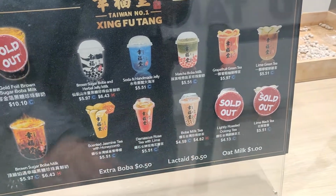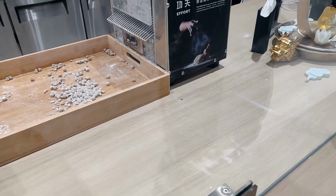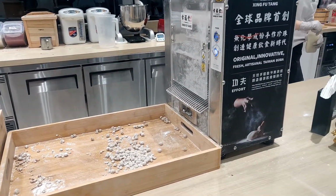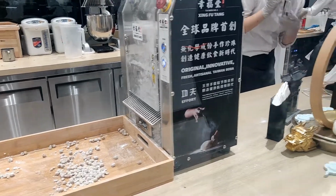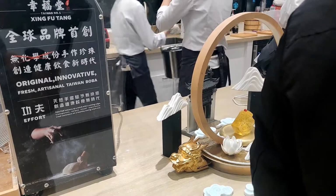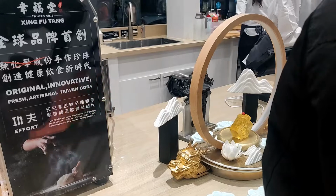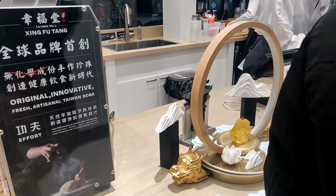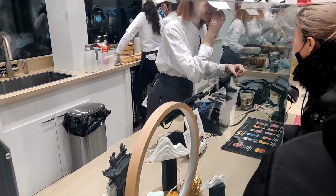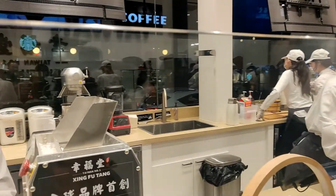So the signature drink is actually not 奶茶, which is milk tea, but 鲜奶, which is just milk. So you have brown sugar boba with milk. That's the drink. The milk tea was how it used to be made, but now they can skip the tea.